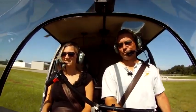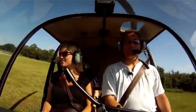Dutchess 776, Juliet Hotel, west departure, runway 15, clear takeoff, Cherokee, turning a left base.